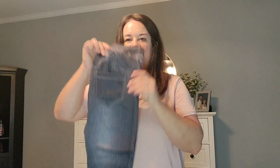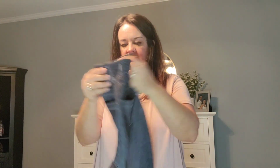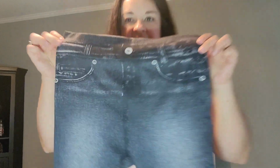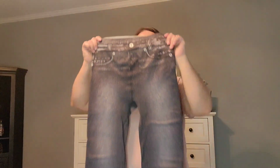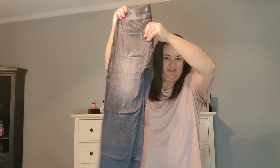These were given to me, y'all. They're like the jeans that are not jeans. There's no pockets. There's no button. So I am not keeping these.